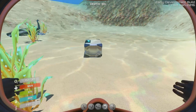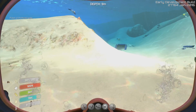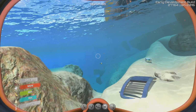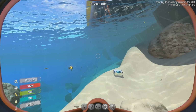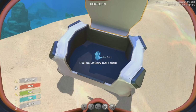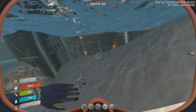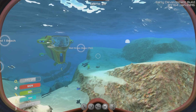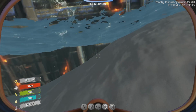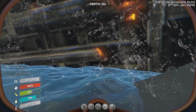Hearing sounds. Open supply crate. What do we got? Disinfectant water. That's it. Right, I'm going to swim ahead rather than stop starting the Cyclops. And a battery. Excellent. The edge of the hull, buried into the sand here. It doesn't look like there's any accessible points here.